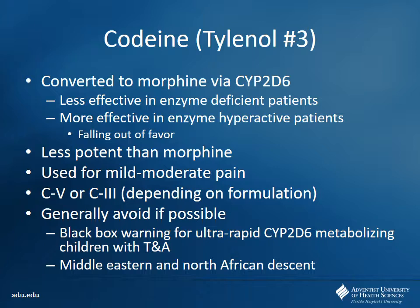First one's going to be codeine. I'm sure most people have heard of codeine before, right? This is usually found with acetaminophen. It's called Tylenol number 3 when you see it like that. It usually has 30 milligrams of codeine plus 300 milligrams of acetaminophen. I guess Tylenol 1 and 2 didn't work too well. Tylenol 3, those seem to be just the right spot. Who knows? Now, some people don't do really well with this medication because codeine itself isn't a great analgesic.